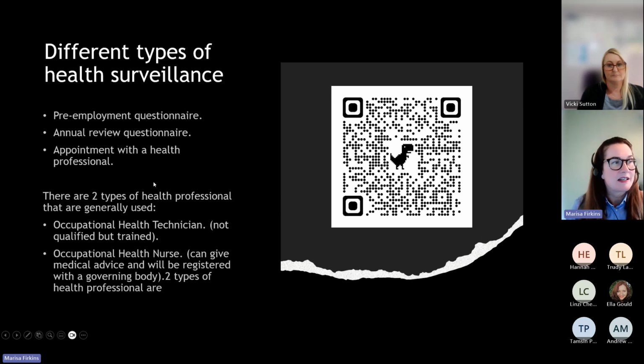The next level up is an appointment of a health professional, so more formal health surveillance. That would involve someone coming out to site, or you may be able to send them to a proper location that's been set up. But quite often they'll come out to site. They'll be in a room that's provided, or they'll come with a unit that's set up to do things like lung function tests and hearing tests. It's worth noting that some of the clients that we work with have very noisy areas within their businesses.